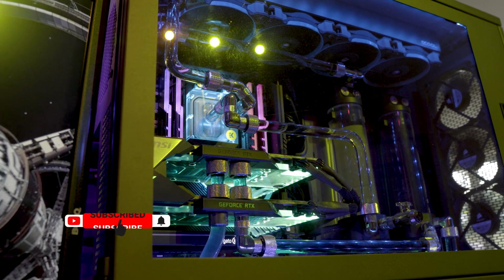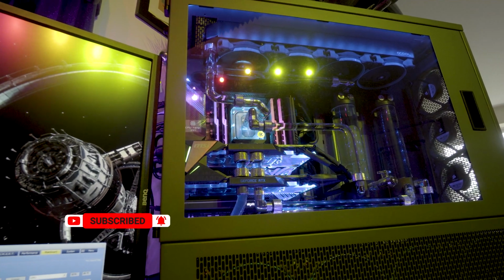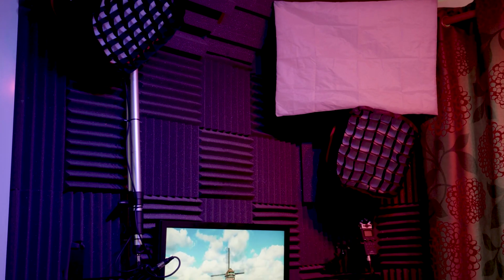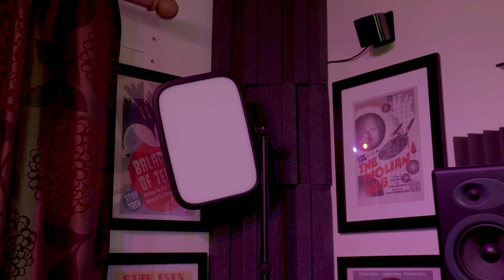My PC is a custom water-cooled Threadripper 3960X with 2 2080 Ti's in SLI, all housed within the exquisite K-Slabs SMA A8. You can't get those anymore. It's a real shame.